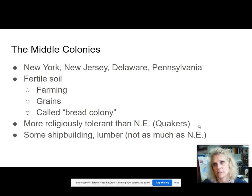In comparison to New England, they were much more religiously tolerant. This largely stemmed from the fact that Quakers settled in Pennsylvania, and Pennsylvania was a proprietary colony. It was owned by William Penn. The king owed him a lot of money, and so he was able to establish his own colony, and he was very religiously tolerant. So you have a lot of people in this area that didn't see eye to eye with the Puritans in New England.